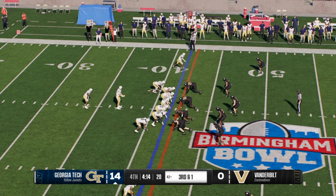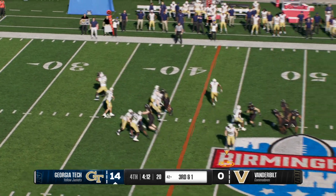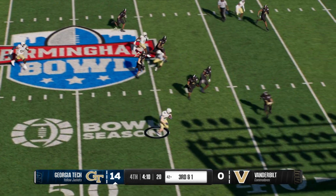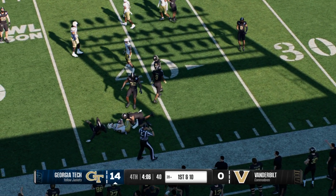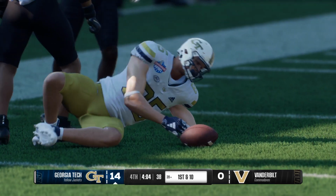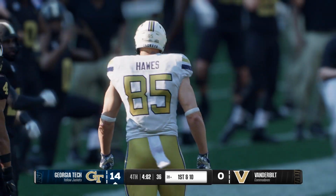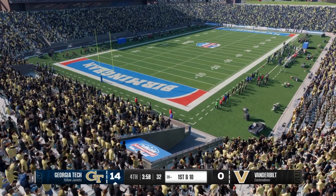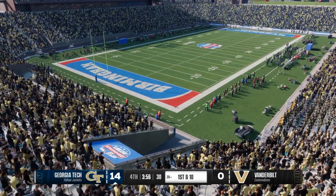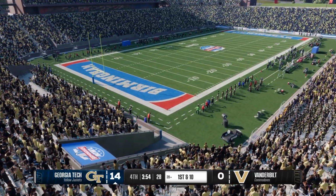Here's 3rd and short. They'll try to get the first through the air. Finds the tight end. He knew exactly where he wanted to go with that one, and they've got enough for the 1st down. They showed great trust in their quarterback right there, and why not? He's had an outstanding game, has taken care of the football.